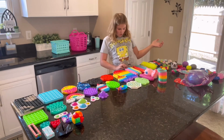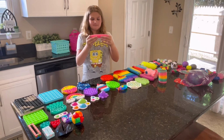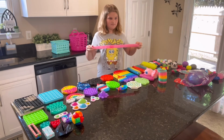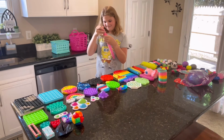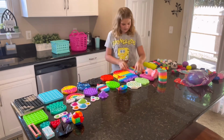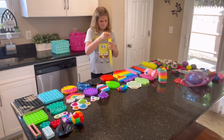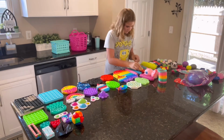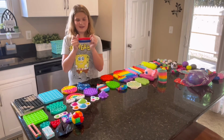Pop tubes! Okay, so my first pop tube, I have this pink one. I'm sure most of you have seen pop tubes, but this one. And of course the yellow one. And I have two mini ones that I actually got from the dollar store too. Two mini ones, I have a red and blue one.